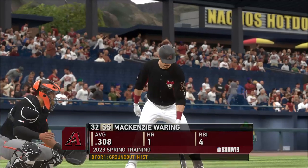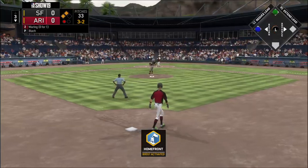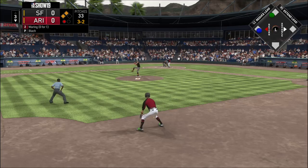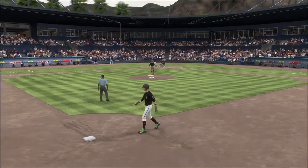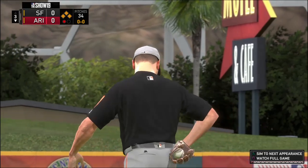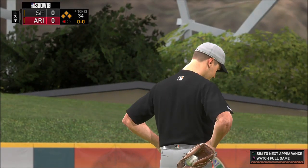Standing in now with runners in scoring position, Mackenzie Waring. And he could give his guys an early lead if he can come through here. Now the 3-2 pitch. And he misses with it, ball four. So that'll load the bases, and now he's really going to need to get a ground ball. And with first base open, the last thing he wanted to do was give him something to hit in the heart of the zone. So no harm done.